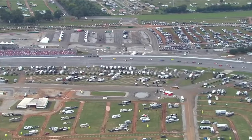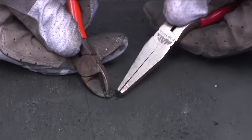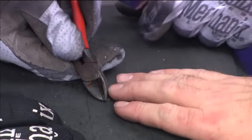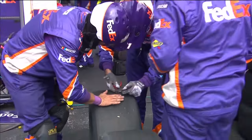Marty. Rick, that caution worked out well for a couple of teams. Denny Hamlin, we'll start with him. He came down pit road. They went with two tires, and you see that is the left rear. It was actually going down. They had no idea it was going down when Denny was on the racetrack, and a good thing they changed the left side tires as well. So a fortunate catch for the 11 team.